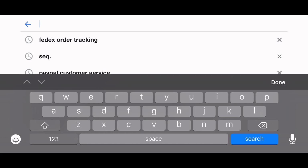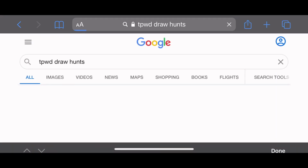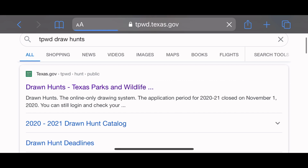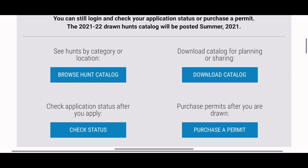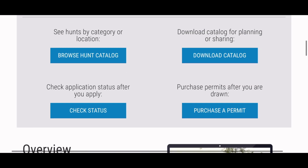Last but not least, we have Texas Parks and Wildlife's drawn hunts. These are a separate category altogether than the big-time Texas hunts. They're very well organized. You can look by species, property type, and also by specific area if you know of a WMA near you. Pay close attention to the dates provided, the means and methods, and whether baiting is allowed.